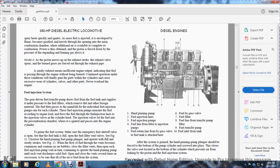Alright, the spray heat quickly ignites as much of the fuel as indicated, with the valve enveloped by the flame, and the gasified fuel travels through the opening into the main combustion chamber with the air, with additional air available to complete the combustion power. The power is then obtained with the piston forced down by the pressure of the expanding burning gas above it. The piston steps forward and moves the exhaust valve open, and the burned gases are forced out through the exhaust pipe. A smoky exhaust means inefficient engine output, indicating fuel passing through the engine without being burned.